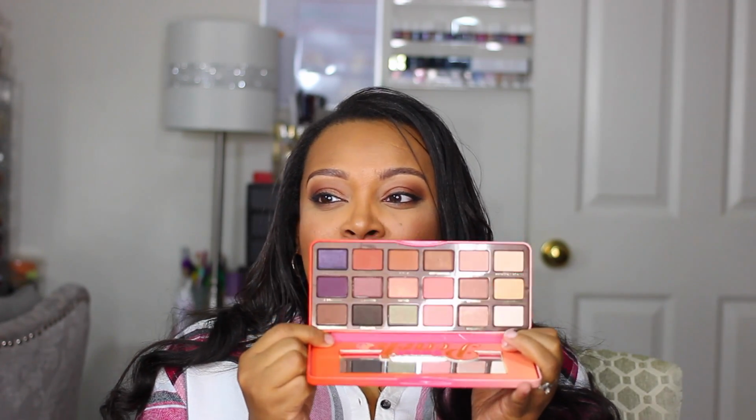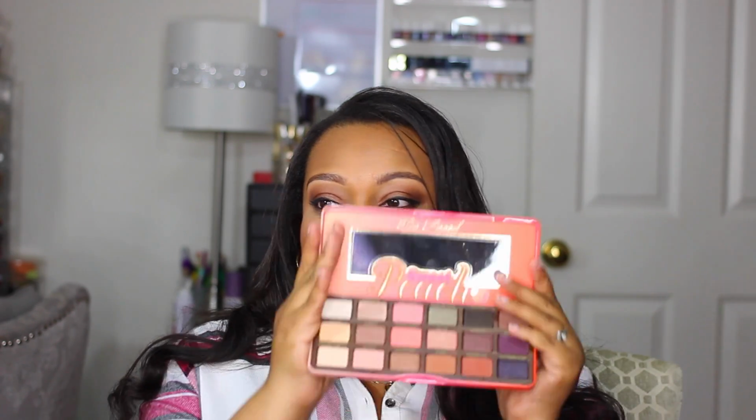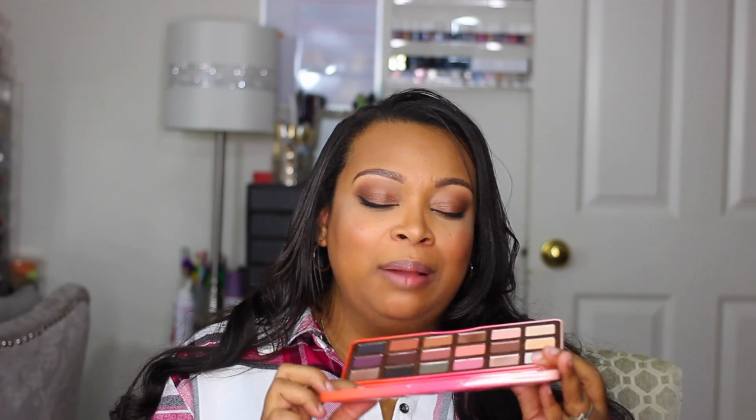I do like the palette. It has some pretty colors in there, some pretty browns, but let's face it, guys, how many brown shadows does one person really need? But anyway, it was one of the palettes that did come out this year. As you guys can see, mine's barely been touched. I just used it for the first time today. It's been sitting on my vanity for maybe about 2 weeks, and today was the first time I actually used it. But it is definitely a good travel palette.